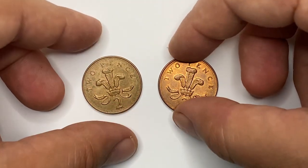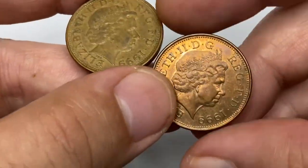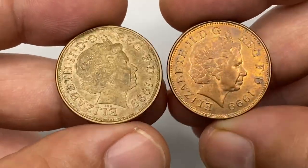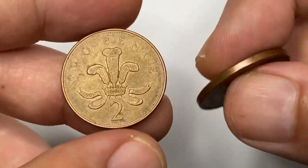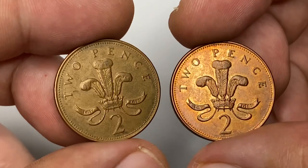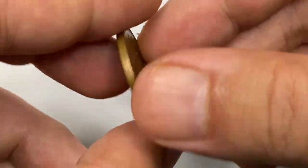The United Kingdom 2p coin was one of three new coins introduced into general circulation on the 15th February 1971, when the United Kingdom adopted a new decimal currency system. Coins issued in 1999 have now been circulating for 23 years. In 1999, the Royal Mint issued over 353 million examples of these marvelous coins.